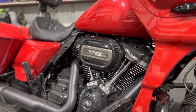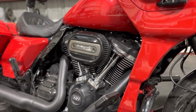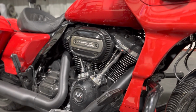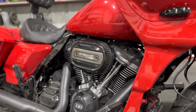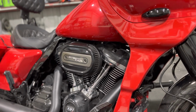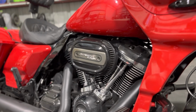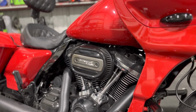This other one is the heads are CNC ported, right? So obviously, Harley knows the importance of airflow to free up horsepower and torque, right? They obviously know that. But the throttle body back there, the 64 millimeter throttle body, is not CNC ported. So, why not? If you must, go ahead and charge us the extra $200 or $300 or whatever the fee is, right? Get those bad boys CNC ported.